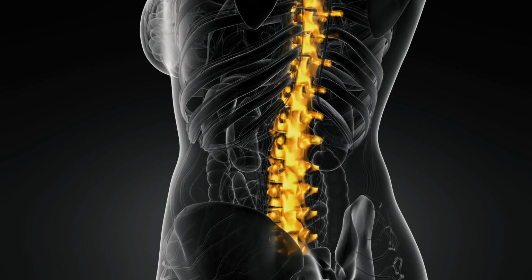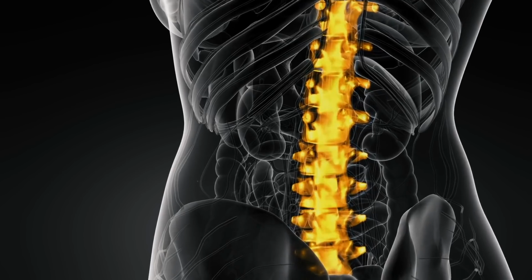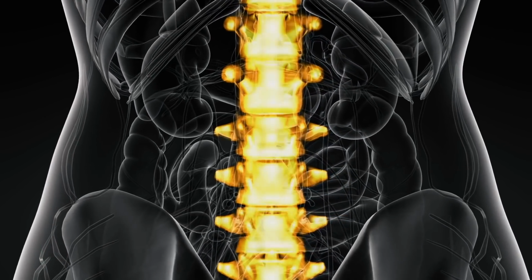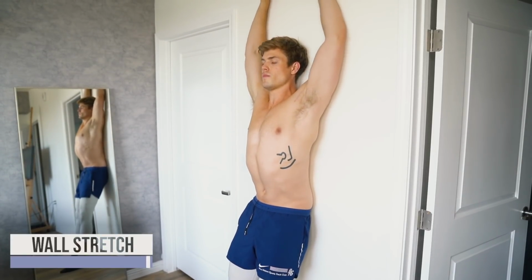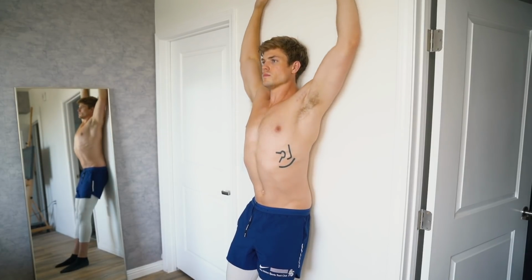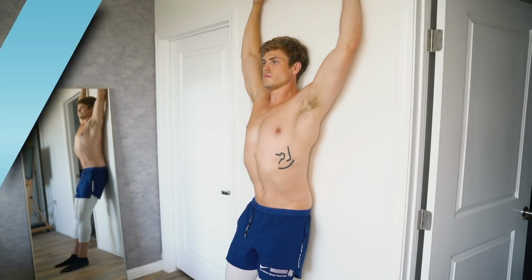The final exercise in the upper back routine is the wall slide. This exercise is essential in opening up your lower traps and helping reduce your rounded upper back posture. What you need to do is stand against the wall with your entire back flat against it, or as flat as it can be. Hold your arms up against the wall as well, as if you're under arrest, and slowly start lifting them all the way up and then bring them back down in position. Repeat this about 10 to 15 times, take a short break, and then do another 10 to 15 repetitions.